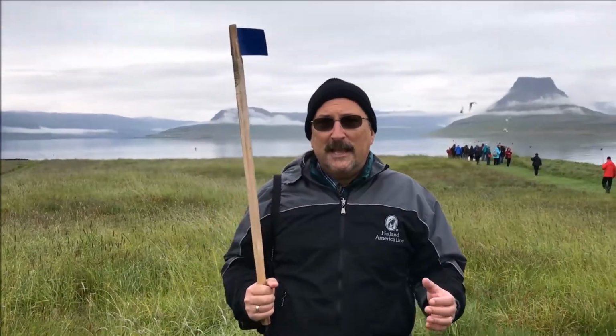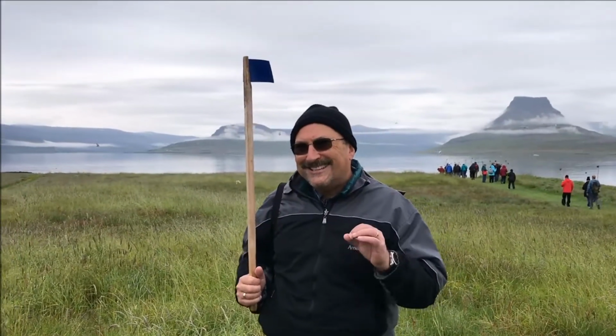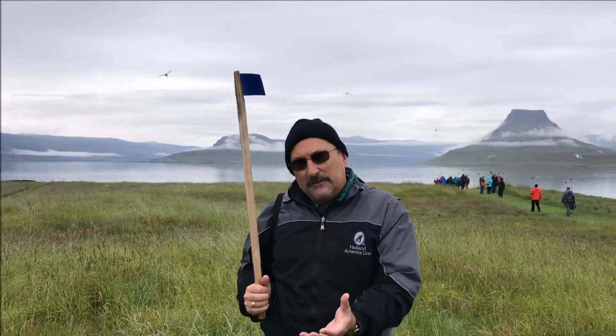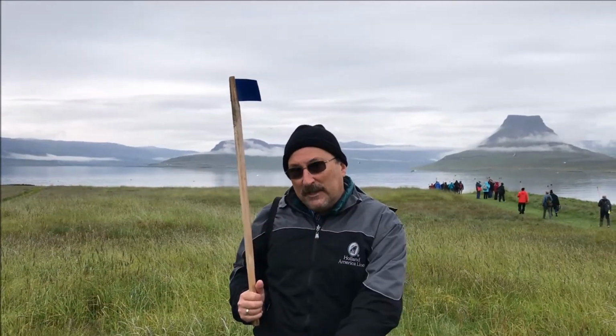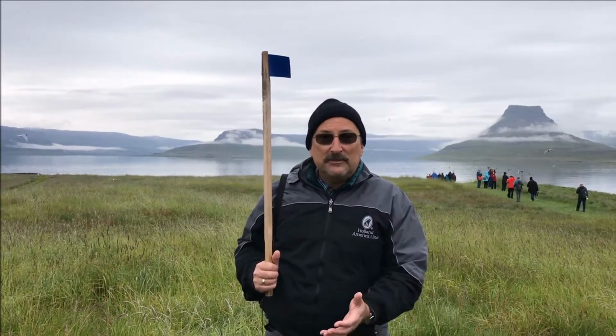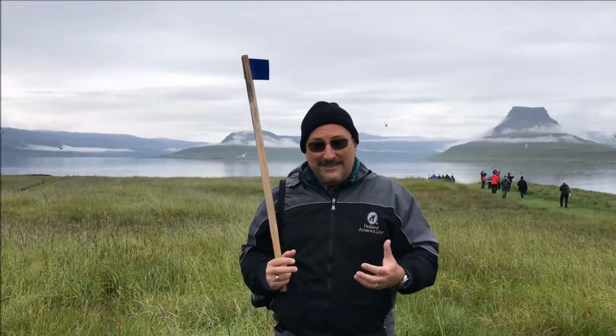So today we're on Vigur Island here in Iceland, and this is a very interesting island because the farmers farm duck down. There are thousands of ducks that inhabit this island. The farmers gently lift the duck off their nest, replace their fine down with something else that works just the same way, then take that down and take all the lint and other things out of it.